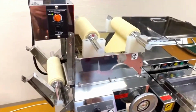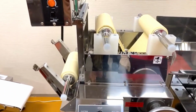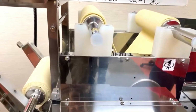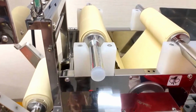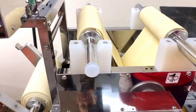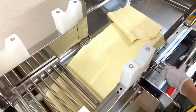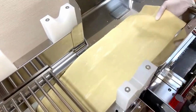And so we are sheeting them, gradually putting good pressure on the dough. Every time we sheet the dough, we reduce the pressure by 30%. 30% of 3 millimeter is 0.9, so we subtract 0.9 millimeter from 3 millimeter, and that's about 2.1 millimeter. We set the roller gap to 2.0 millimeter, just to make it simple and even.